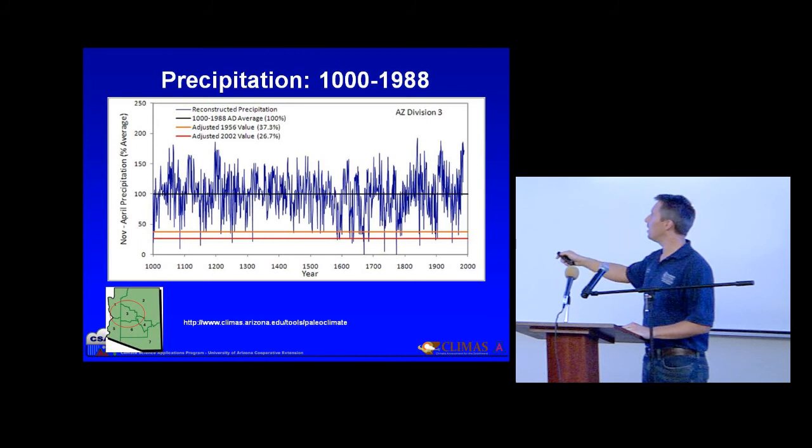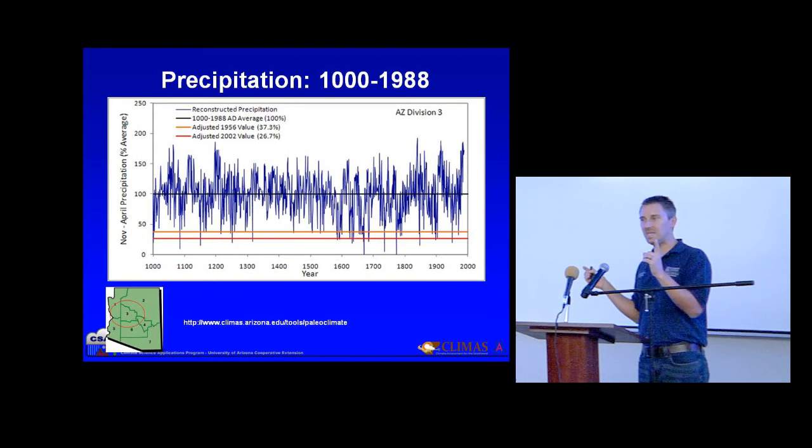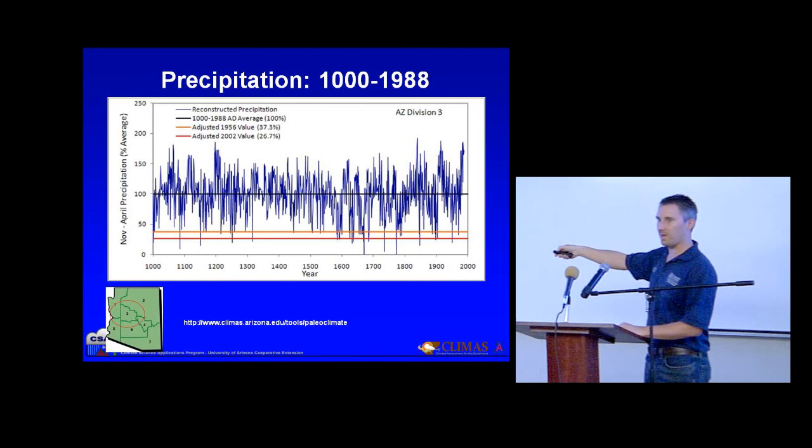And so what this means is that the 100% line means that it meets the long-term average. So if you took every data point on this graph and you came up with one number of the mean, that's what this line is right here. So then any given year, if it's above this line, it means it's above the long-term average, and any line below this means it's below the long-term average.